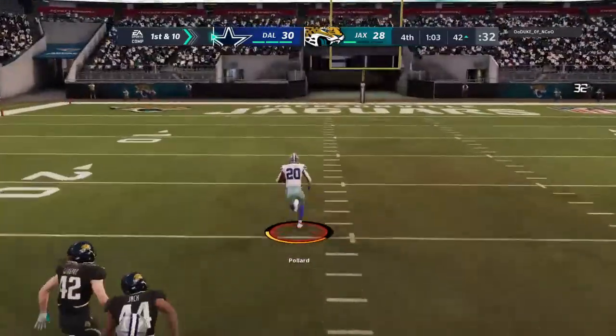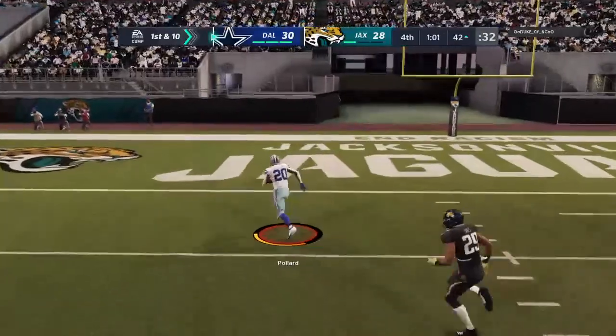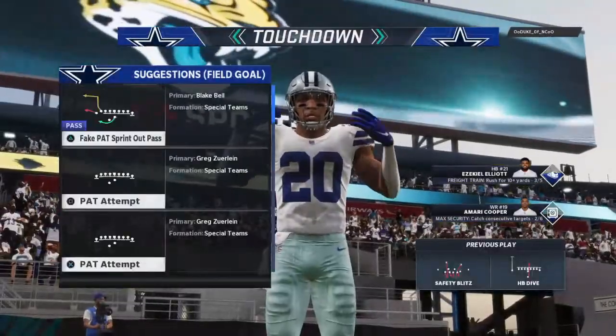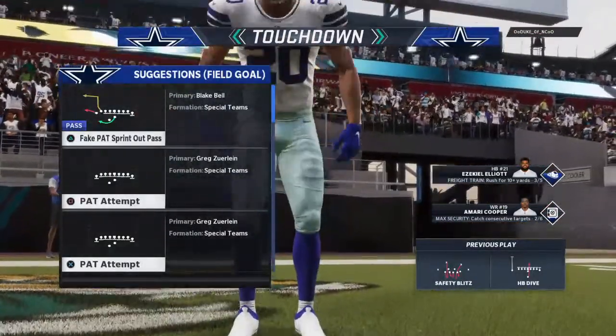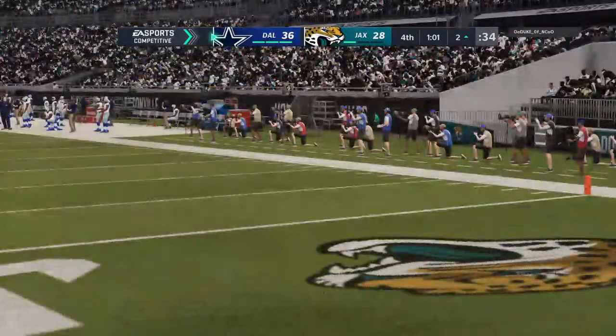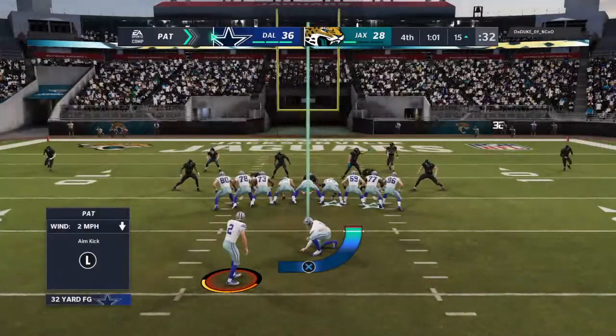I just wonder if he's got daylight. I need to get my swag. And he'll take it into the end zone for a Cowboy touchdown. Tony Pollard, 42 yards. And the Cowboys will add on to their lead.